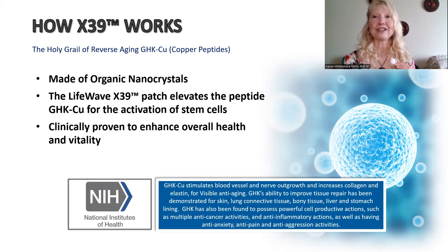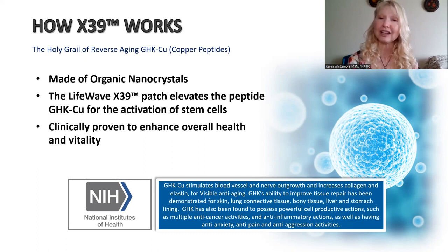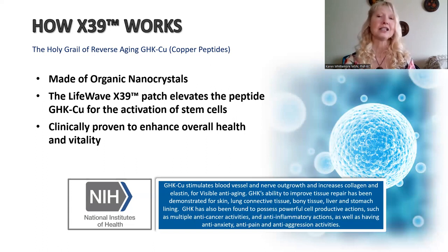So what are the health benefits of copper peptide? Well, the NIH, the National Institute of Health, has this to say about copper peptide on their website. Copper peptide stimulates blood vessel and nerve outgrowth and increases collagen and elastin for visible anti-aging. Copper peptide's ability to improve tissue repair has been demonstrated for skin, lung connective tissue, bony tissue, liver, and stomach lining. Copper peptide has also been found to possess powerful cell protective actions such as multiple anti-cancer activities and anti-inflammatory actions, as well as having anti-anxiety, anti-pain, and anti-aggression activities. And these are just the first couple of lines. It goes on with other benefits.